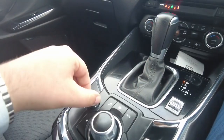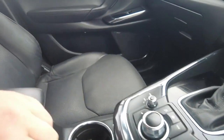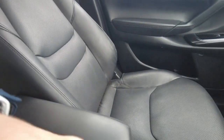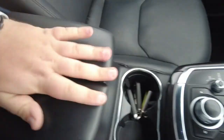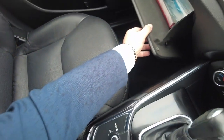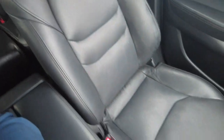This is for your volume just here. Got some cup holders, a bit of storage in the center console just there. You've also got your service books in the car as well. Really nice leather seats again.